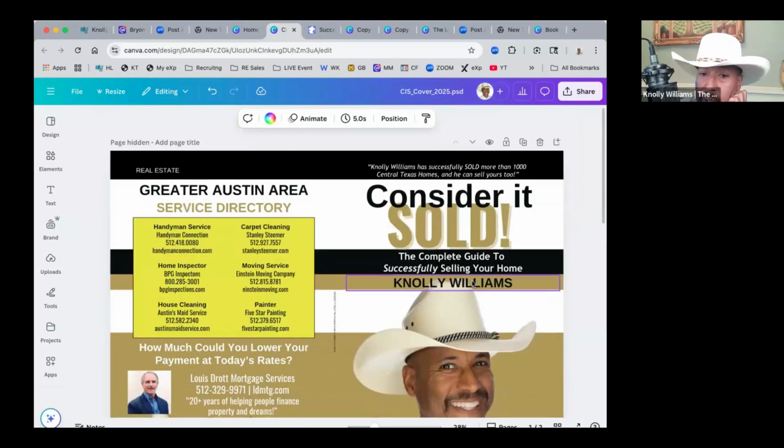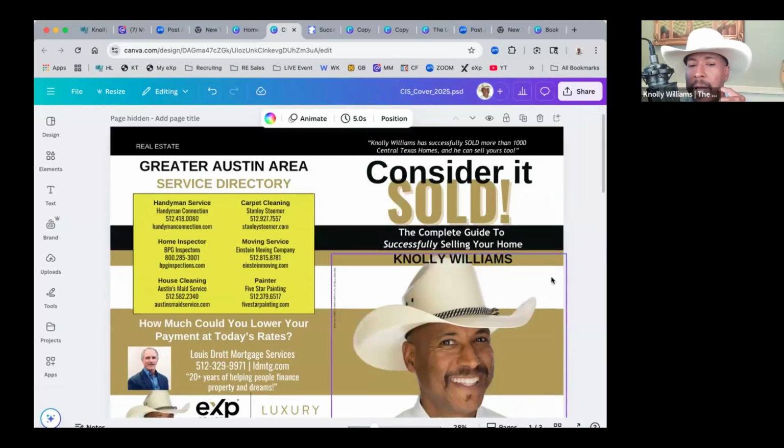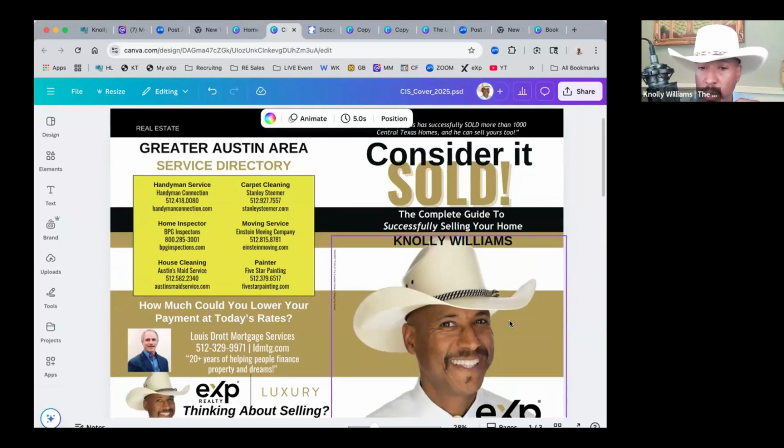And so whenever you're in Canva and you're like, you know what, I think I could play around with this. I think I can make this better. Always duplicate your page. Some of you guys have learned this the hard way, right? Because that way, if you move things around and you're like, no, I liked it better before, you don't have to recreate what you had before.